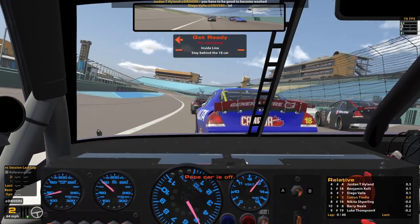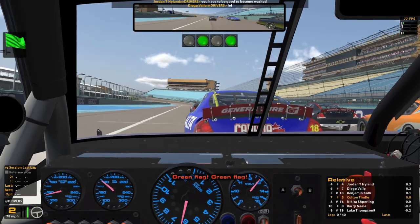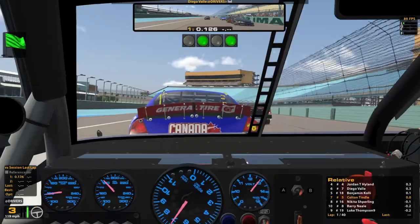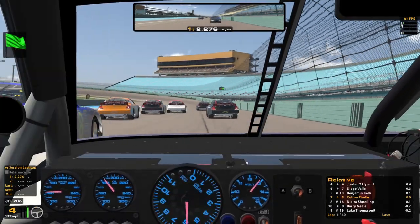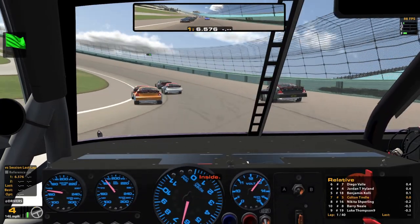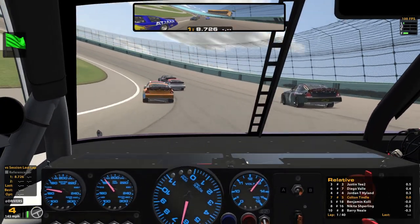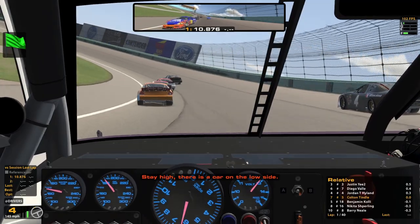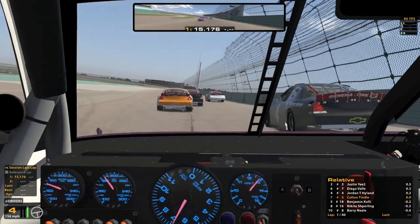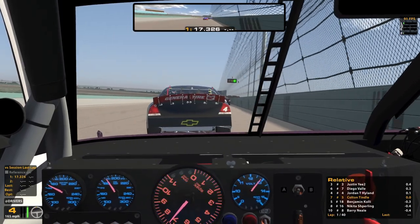Get ready, mate. Car is off. Green flag. Little guy's sleeping in our row, I think. Maybe couldn't see. Inside. Stay high, there's a car on the low side. Clear inside. Alright, use that middle lane.